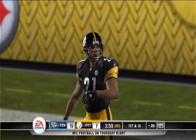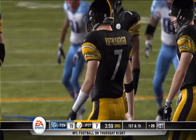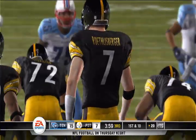He'll down it in the end zone. They'll go to work at the 20.